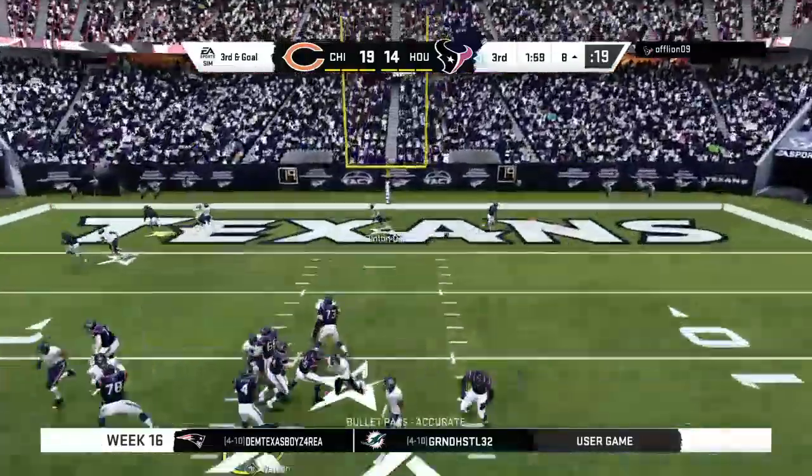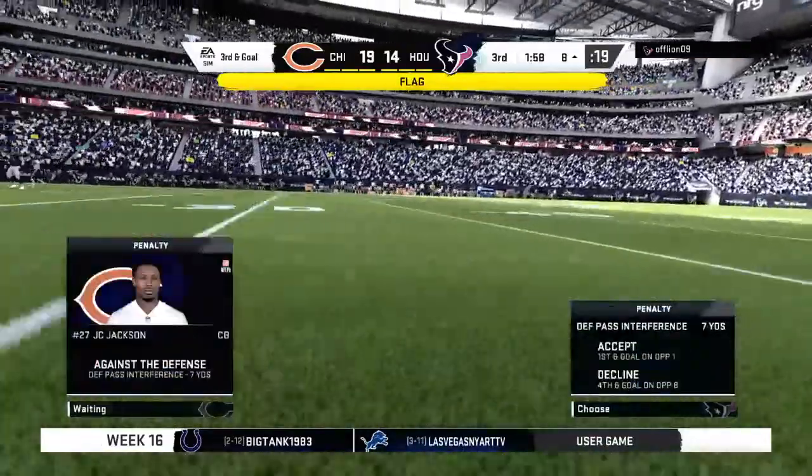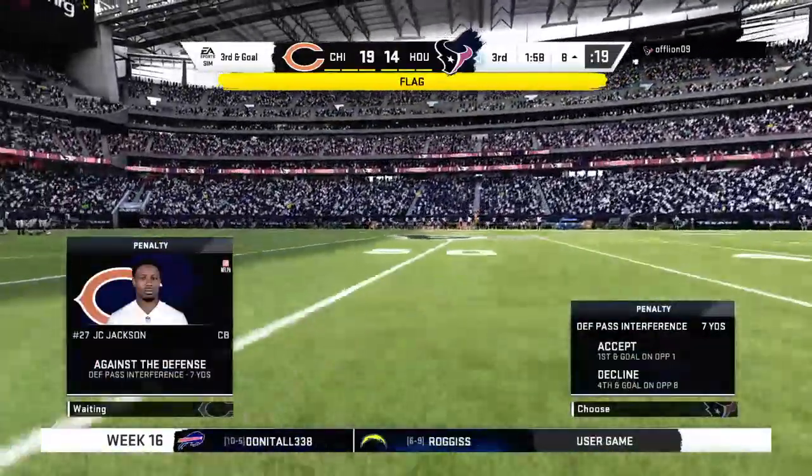Now it's Watson. And that'll be incomplete. We do have a penalty flag down, however. Let's see what that's about.